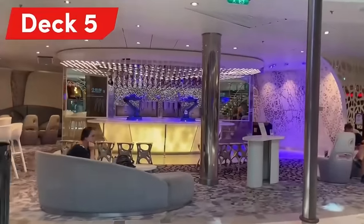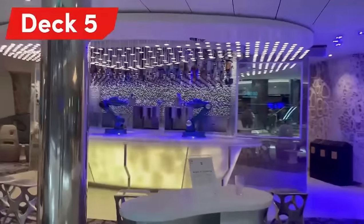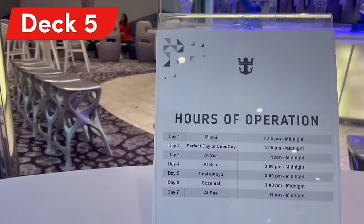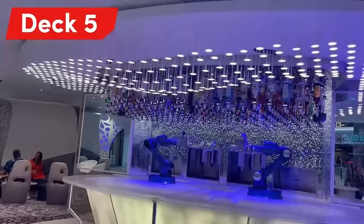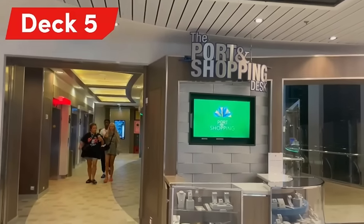This is a robotic bar. If you have a drink package, your beverages can be purchased at any bar, including this bar. If you have drink vouchers for your loyalty program for being Diamond, Diamond Plus, or Pinnacle, this bar is not included in that. It's the only bar not included in that.